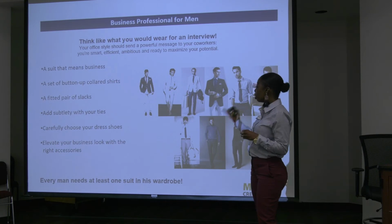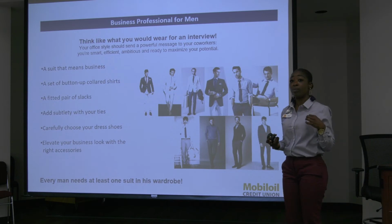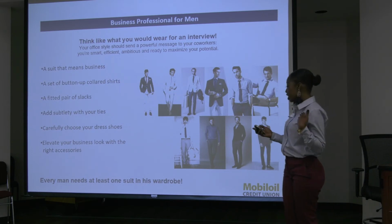Last but not least, you can always elevate your look with the right accessories. Maybe just a handkerchief, and maybe it's just a solid white one that's tucked in a nice navy jacket. To me, that's definitely a good look.